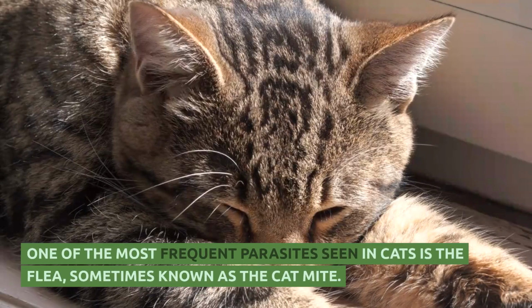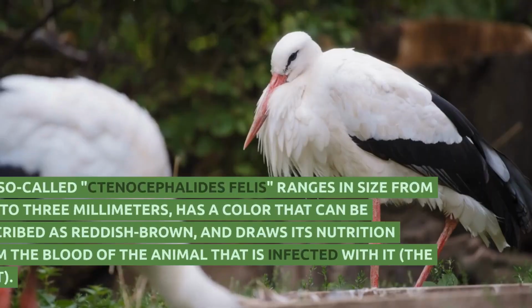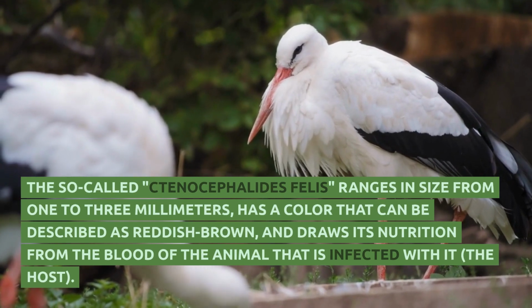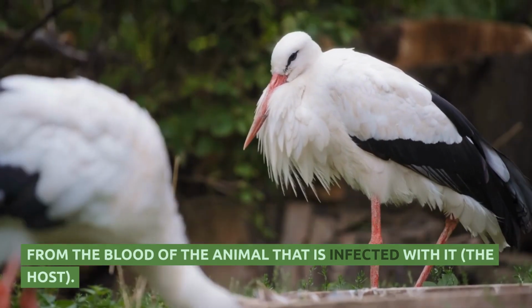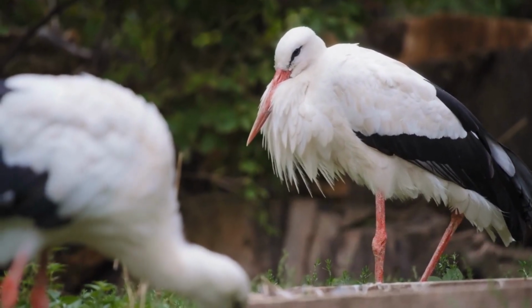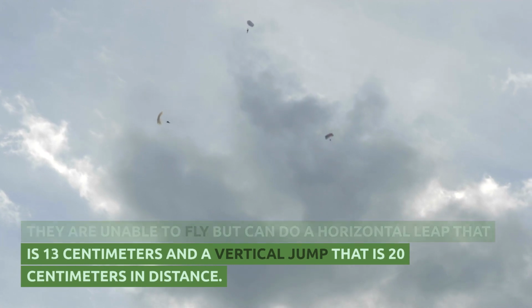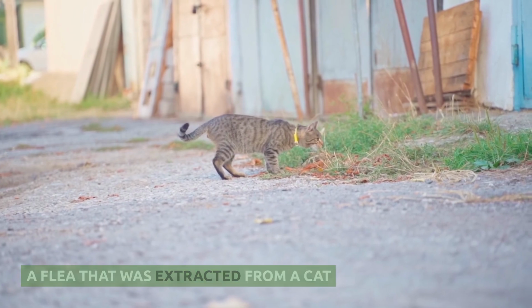One of the most frequent parasites seen in cats is the flea, sometimes known as the cat mite. The so-called Ctenocephalides felis ranges in size from 1 to 3 mm, has a color that can be described as reddish-brown, and draws its nutrition from the blood of the animal that is infected with it, the host. They are unable to fly but can do a horizontal leap that is 13 centimeters and a vertical jump that is 20 centimeters in distance. A flea that was extracted from a cat.